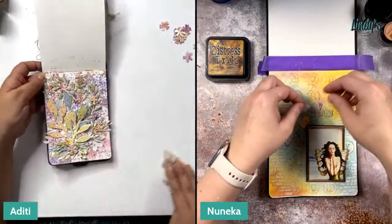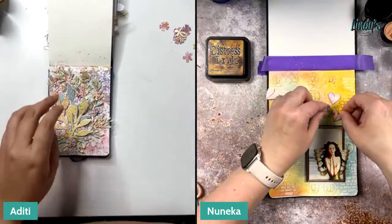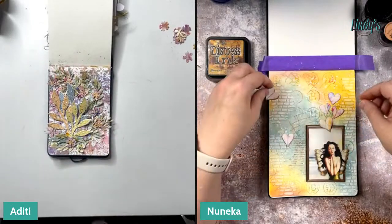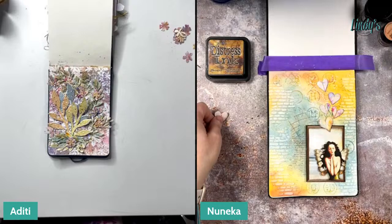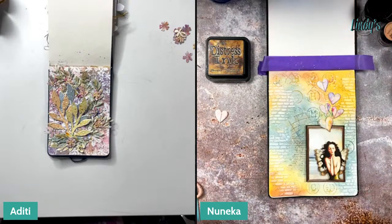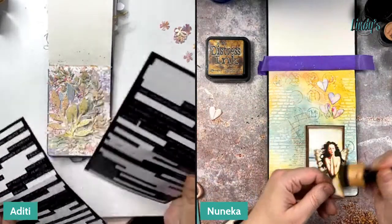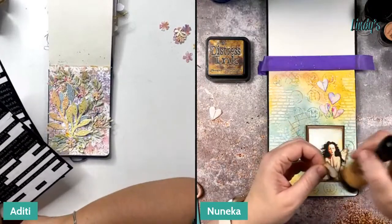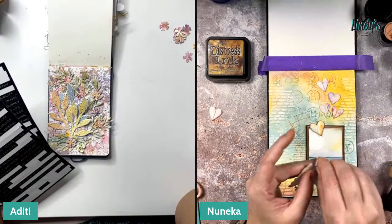So let's bring some hearts here. Okay. Now, that's what I want to use for the journal. Let's see. I was thinking of adding thread, but I don't think I need it. Estaba pensando en ponerle hilos a los corazones, pero creo que no es necesario. So I'm going to stick my lady.